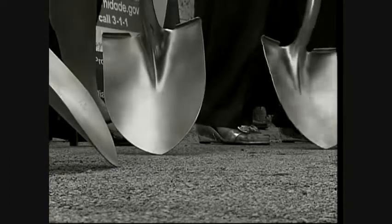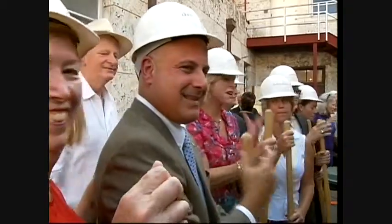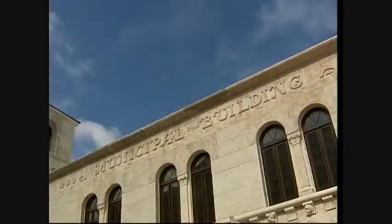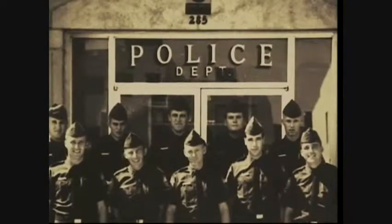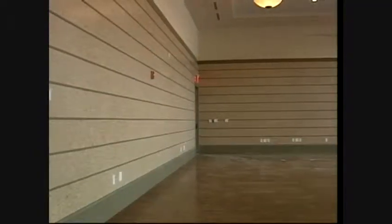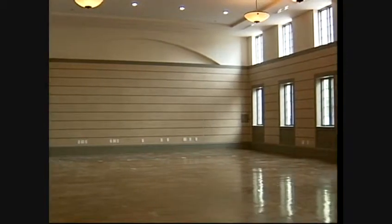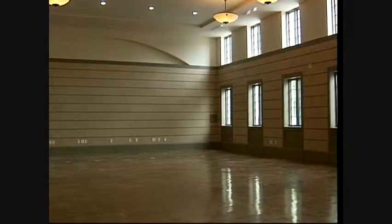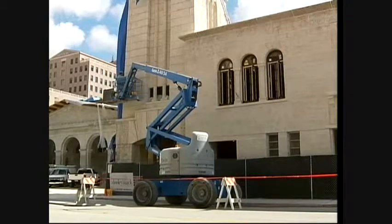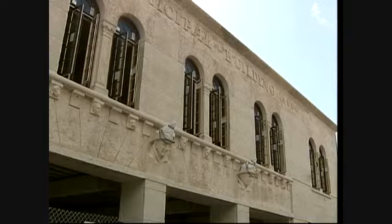16 years after initial talks, the dream finally materializes. The groundbreaking ceremony signals the beginning of the municipal building's new lease on life. It had been the proud home of the city's police and fire stations and that of several other departments, but now it would take on a different function, one it had never attempted before. But unlike other museums, this 1939 structure and all the history within its coral rock walls would be considered the largest object in the collection, and so began the renovation.